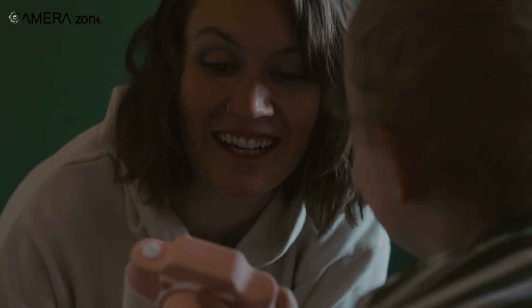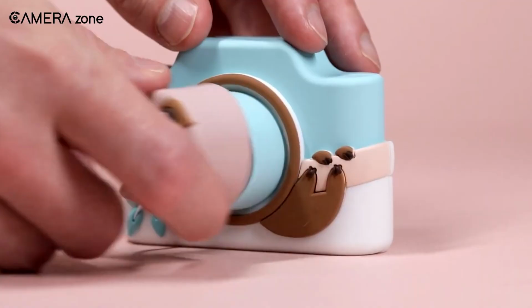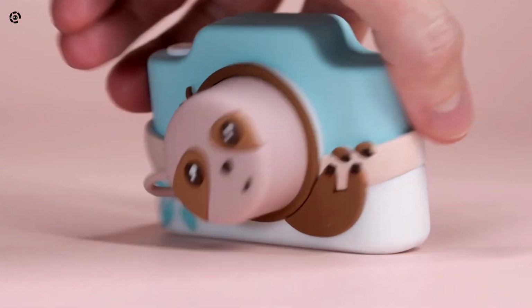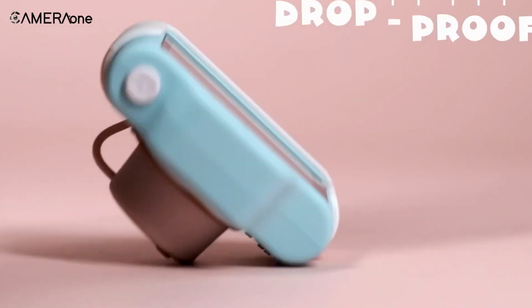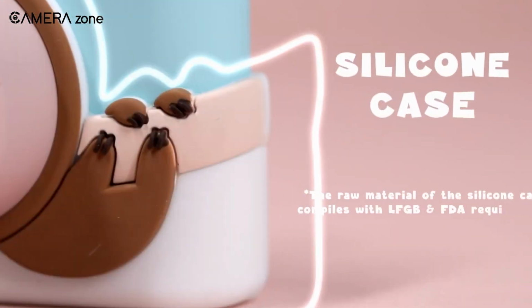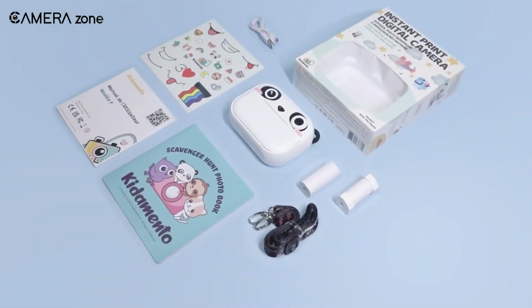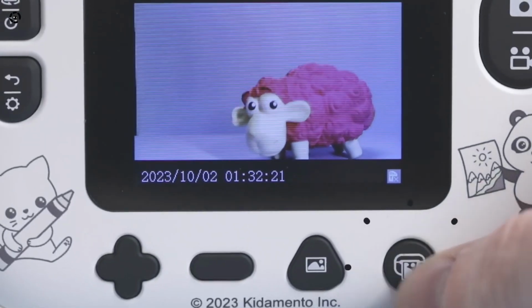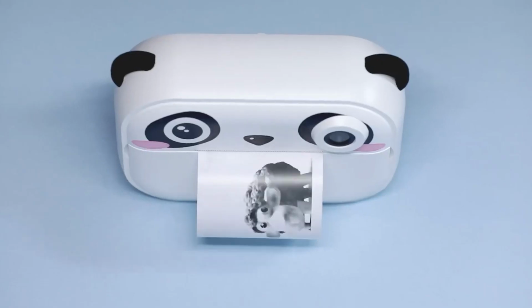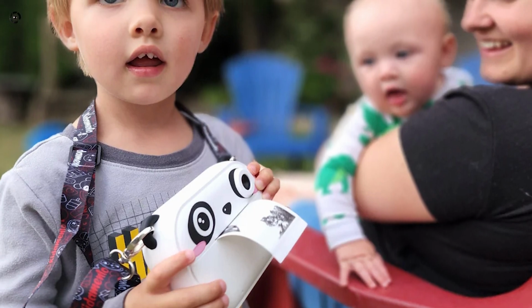But if you've got a budding Ansel Adams on your hands, Model K could be the best choice. Delivering professional quality photos and videos on a big HD touchscreen, it still keeps things kid-friendly with that signature shock-proof silicone case. For the Polaroid-loving crowd, Model P is where the real magic happens. Forget pricey instant film. This nifty camera lets you snap, print, and cherish memories lickety-split. Of course, it doubles as a stellar digital shooter too.